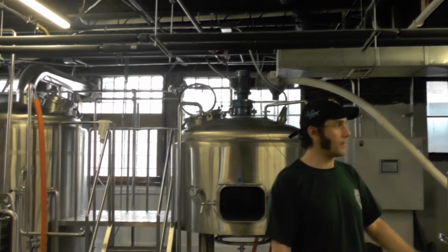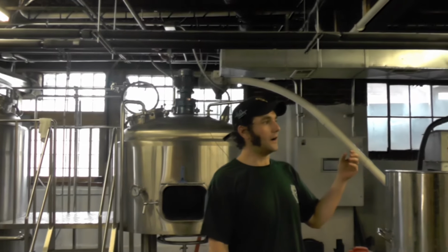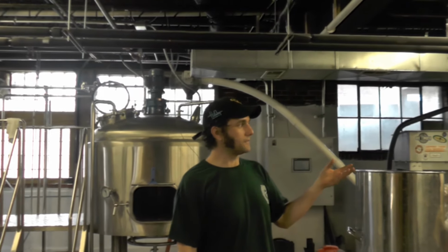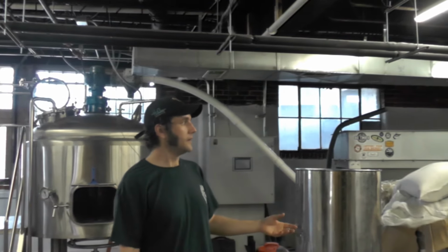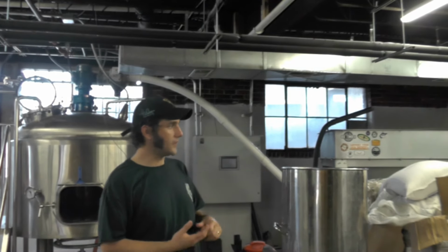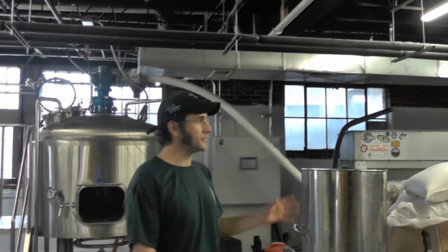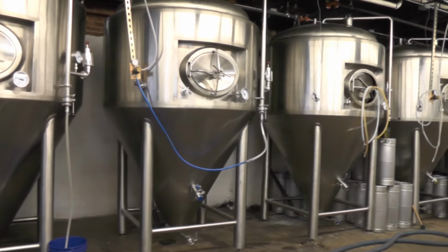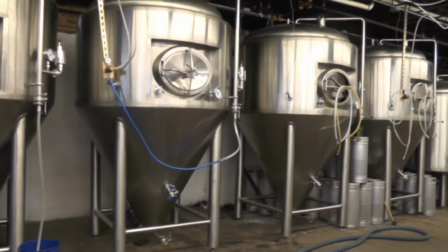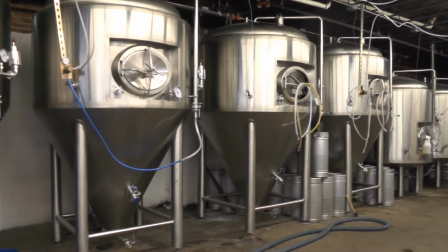Yeast, this is where my microbiology background comes in. Yeast is a living microorganism, so it needs a very specific environment to ferment wort into beer. Temperature control, oxygen, the right number of yeast cells all play a factor. So once it's cooled and in there, we pitch the yeast. The yeast ferments the beer, so it takes those sugars and converts them into alcohol and CO2. That takes about 12 days.